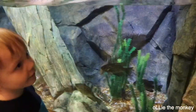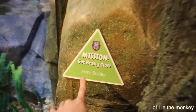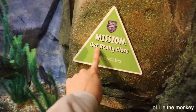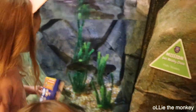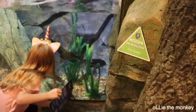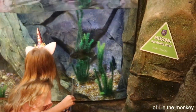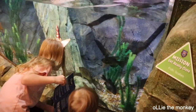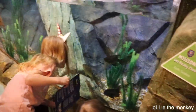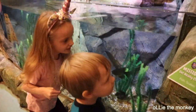Oh, look, here's the mission. There's a mission. Can you read it, Xylee? Get really close. Fish scales. Cohen, let's get really close. That's what we're looking for, is a little triangle right here that tells you what the mission is.